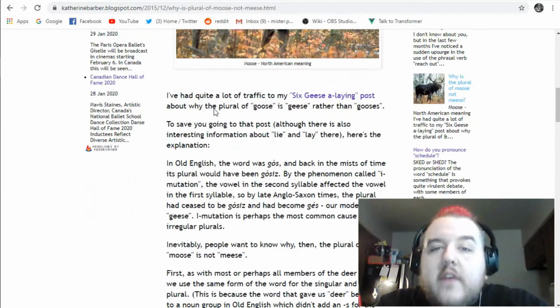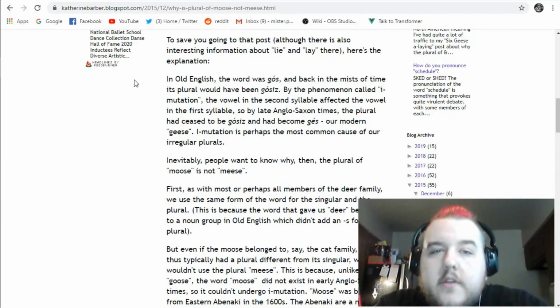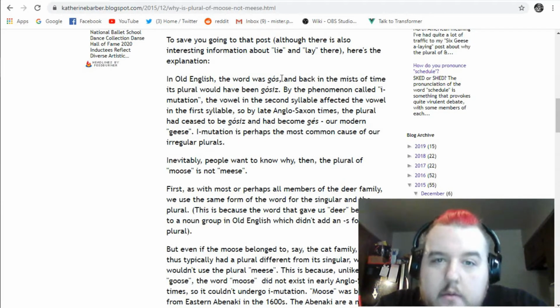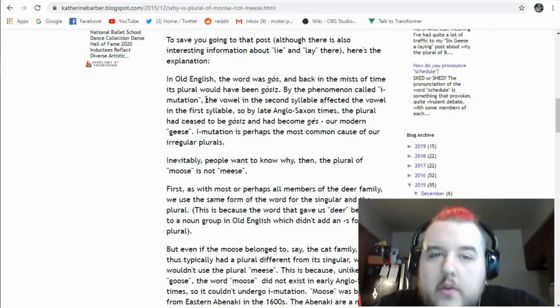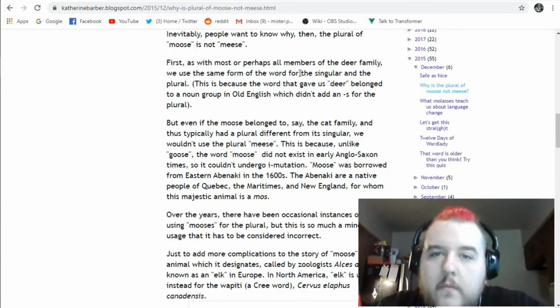I had quite a lot of traffic to my 6 geese a laying post about why the plural of goose is geese rather than gooses. To save you going to that post, although there is interesting information, here's an explanation. In Old English, the word was gos, and back in the mists of time, its plural would have been goses. By the phenomenon called i-mutation, the vowel in the second syllable affected the vowel in the first syllable, so by the late Anglo-Saxon times, the plural had ceased to be goses and became geese, our modern geese. I-mutation is perhaps the most common cause of modern irregular plurals. Inevitably, people want to know why then the plural of moose isn't meese. First, as with most or perhaps all members of the deer family, we use the same form of the word for the singular and the plural.